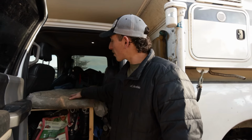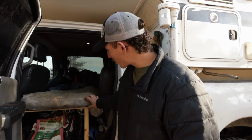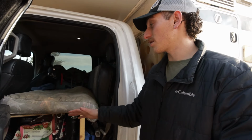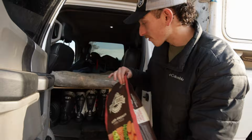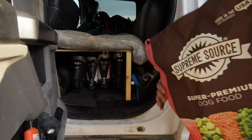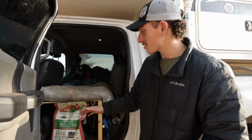But now they have this dog bed that we literally built so simply out of 2x4s, plywood, and bracing. And so it works really well. We've had it since before we went to Baja, and it still is holding up so well. But here's their dog bed, and then under the platform we store their dog food, ski boots, workout equipment, some tarp, a fishing pole. We store all sorts of stuff down here, and it's worked out so well for us.